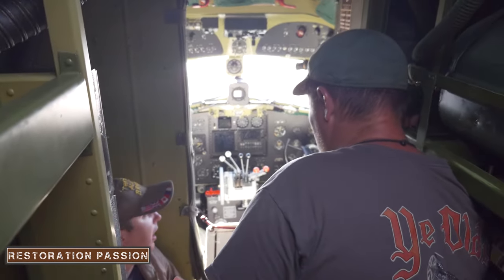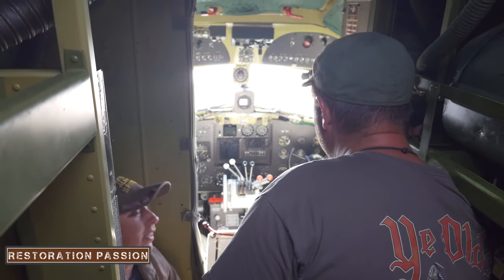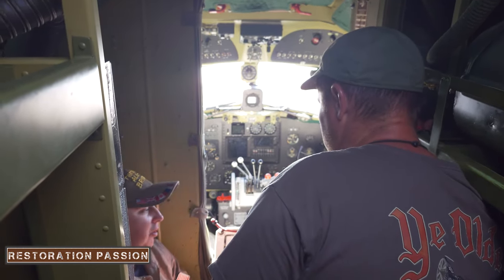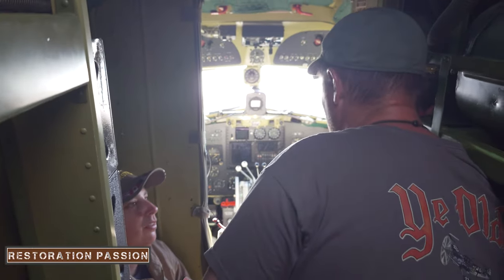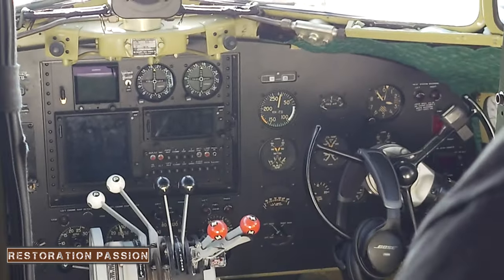Yeah, actually when they did the restoration up at Basler Turbo Conversion in Oshkosh, if they needed a gauge, they'd go to their warehouse and pull out a brand new gauge from 1942. Wow. It's like, hey, send it to the shop, see if it works. Put it in the plane.